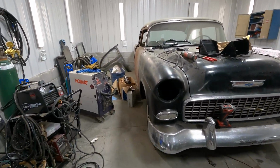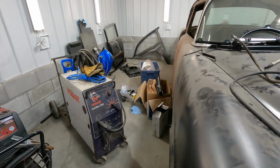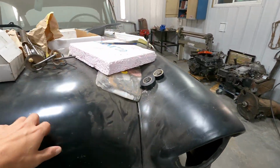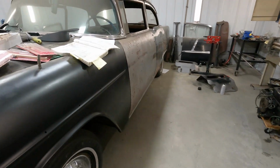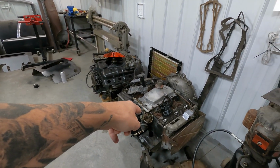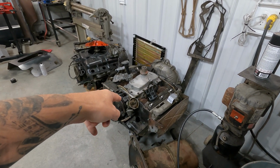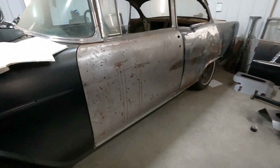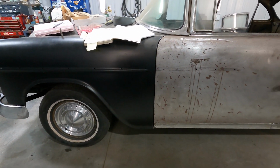So there's more powder coated parts over here, bits and pieces, bit of a mess. The 55, I'm looking forward to getting back soon. Oh, I should mention that this engine for the wagon is sold to a nice gentleman that's building an aircraft. So that's the engine from the wagon. Yeah, this guy here, I'm looking forward to getting back on it.